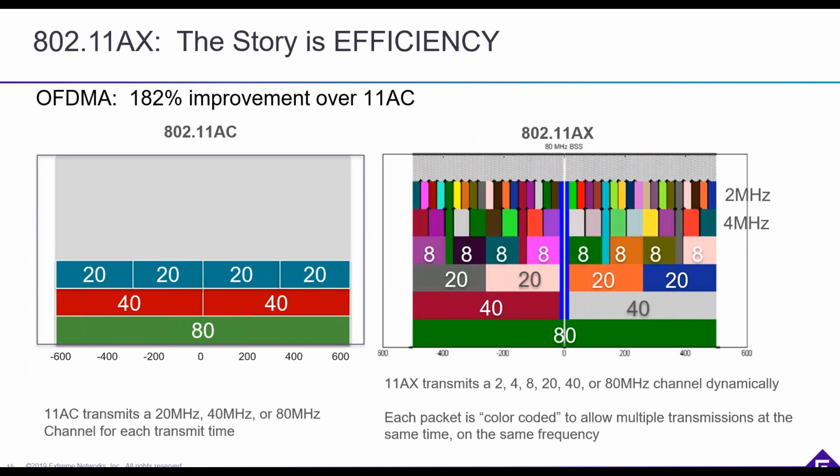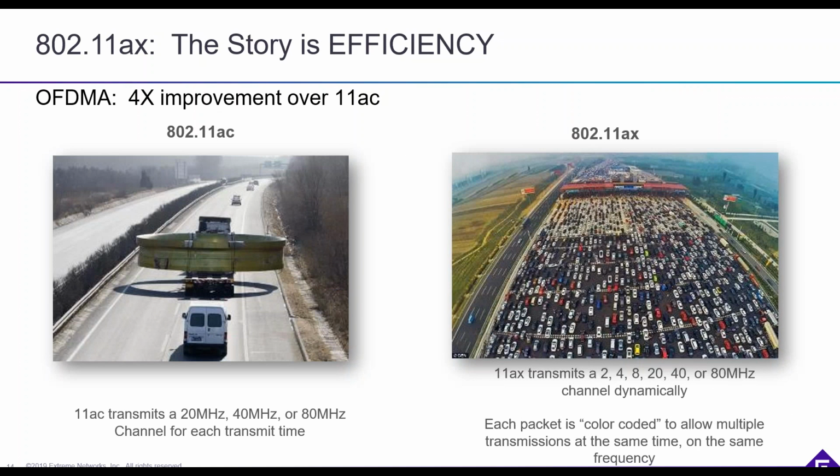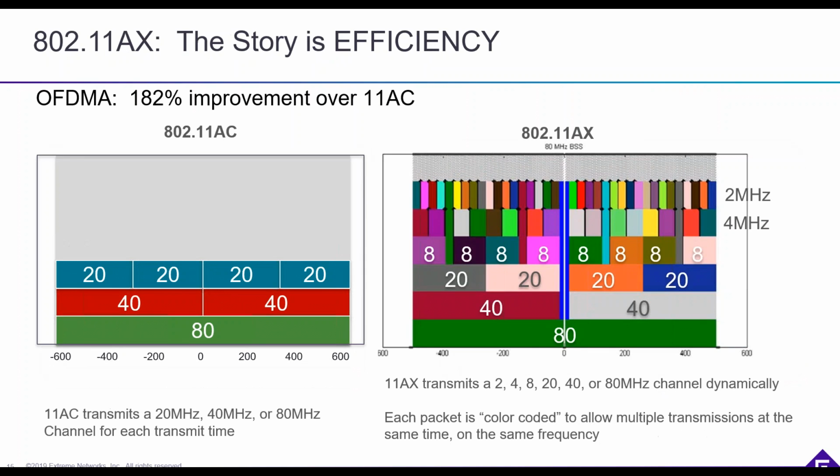A little graphical color here. We've got a good depiction with the traffic jam here. We've got the truck on the lower side. Another client or a vehicle is trying to get around. The truck is blocking it. That's kind of how it operates today. And then we have multiple lanes over on the right hand where we can basically splice up these channels into smaller segments so we can support more clients on it.